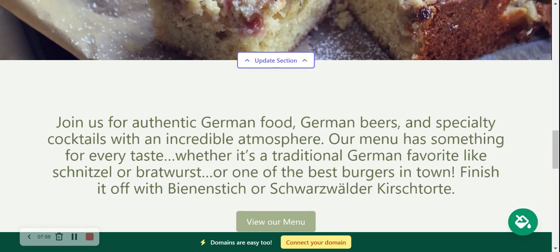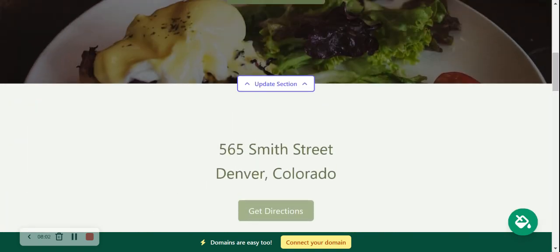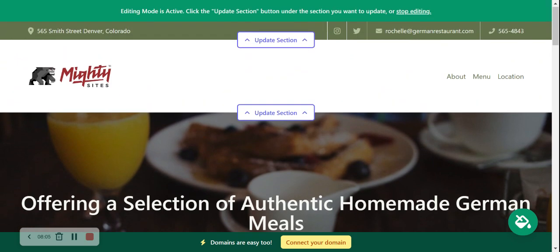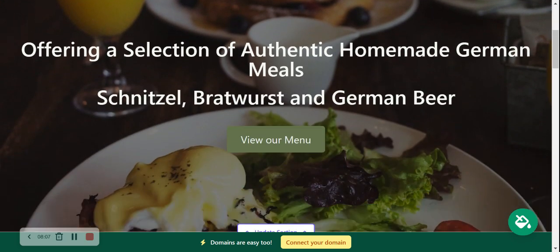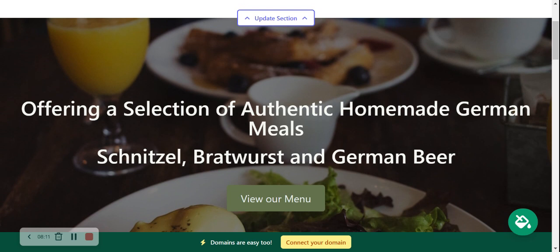So look at that. We've generated a one-page website for our German restaurant. We've gone through each section in literally less than 10 minutes. All looks really professional and great. High quality images. Super easy to amend. No web coding needed. No web development skills. No need to hire a web developer. It's only going to cost you $9 a month.